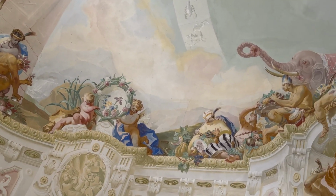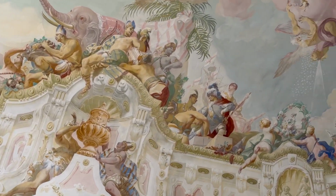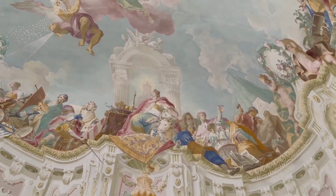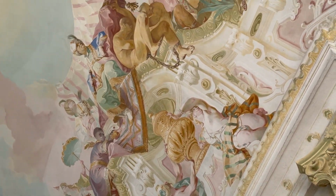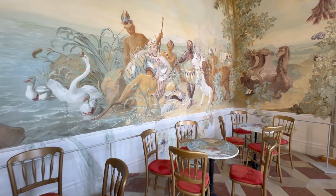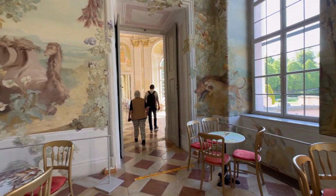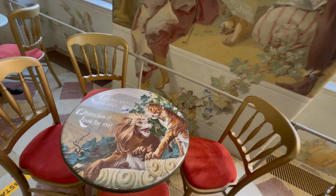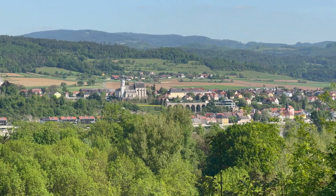So here you can see each side of the ceiling. Here we got Africa, so you've got some elephants in there. It really is fantastical, very Baroque, really over the top, and the colors are really bright, white, pinks, really inspirational. They have a little cafe and cantina here, so you can enjoy ice cream, coffee, and all of the artwork on the ceiling is actually on the tables as well, which is a really fun connection.